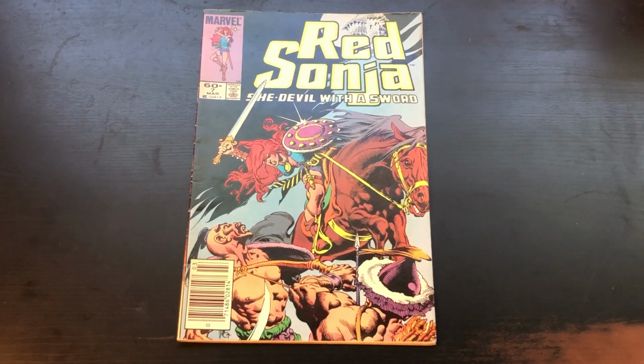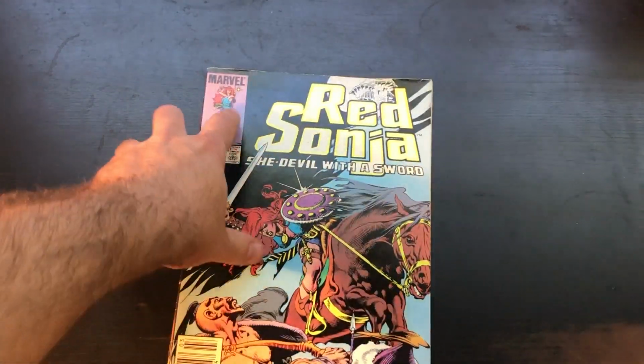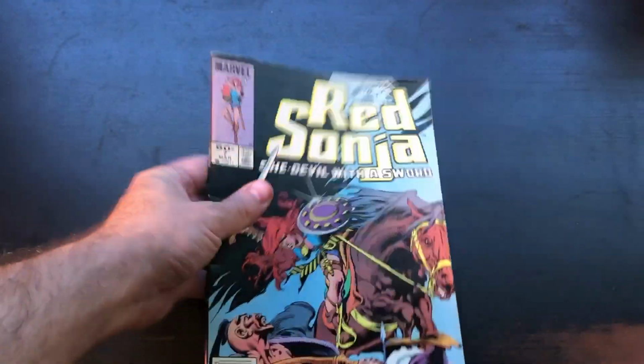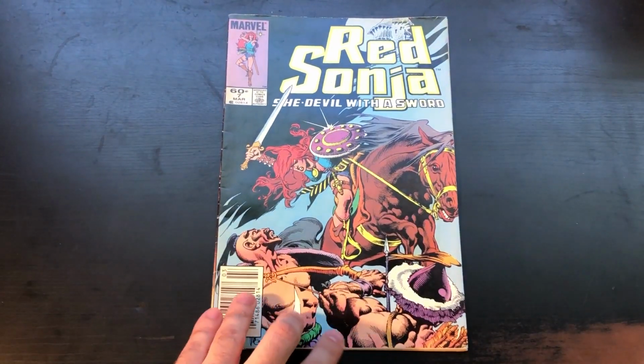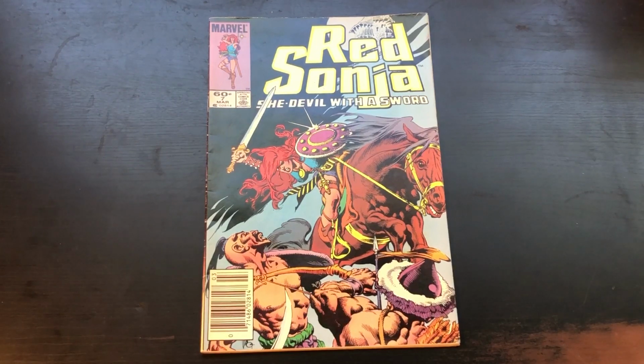Is this just fantasy? Heck no. This is Red Sonja, She Devil with a Sword, issue number 7. This is from March of '85. And as you can tell, this is the era of Red Sonja where she's got her blue outfit on. So, not the chainmail bikini that people are so loyal to, but I feel like another iconic look.